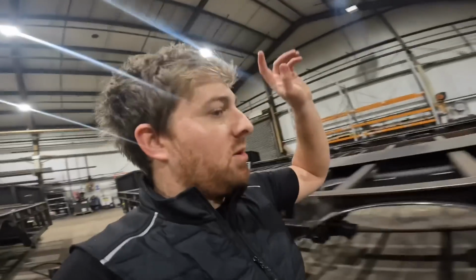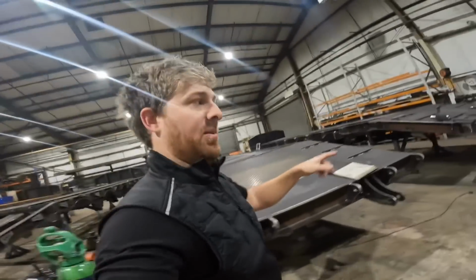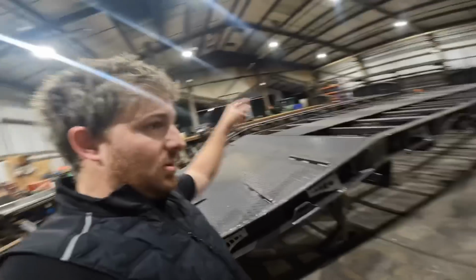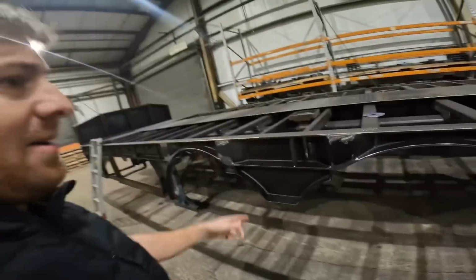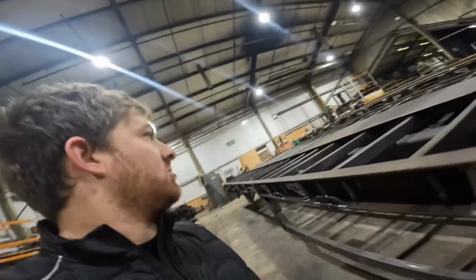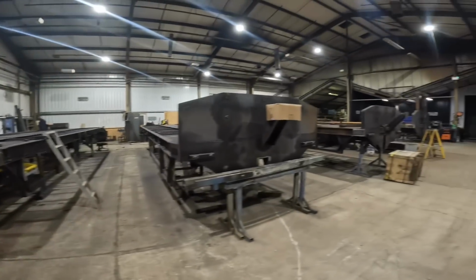And then we move on to this one, which definitely isn't in the line to be done just yet, but this one might have to go out before these two because it's pretty much done. So I might have to rob the axles that were for this one, put that on that one and get that one out, get something blasted and painted here, because 4 trailers in here and we are full, especially when they're 30-foot long triaxles. It's amazing how much room they do end up taking up.